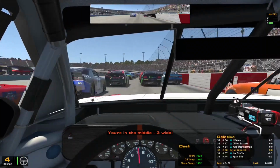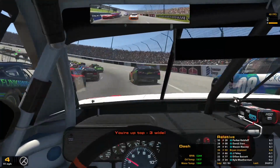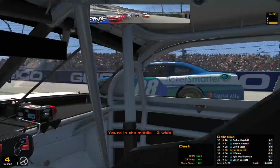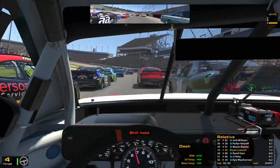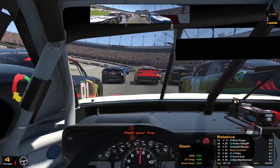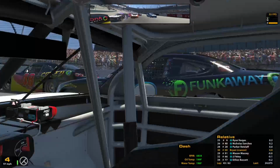Anyway, coming from the back, it is going to be difficult. Look at us going middle 3 wide on these guys. Remember that we also have the fresh tires. We almost get into the 08 right there. And now it is time to go. We got to try to get to the front here as fast as we can and damage-free would be the best idea for us. As here we go, 3 wide through the middle.